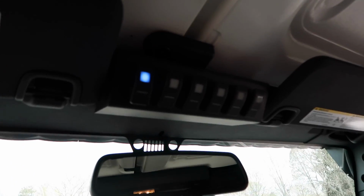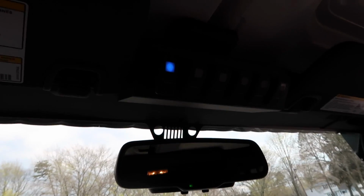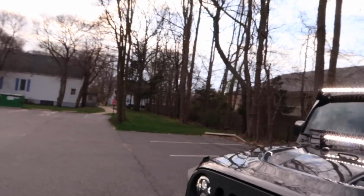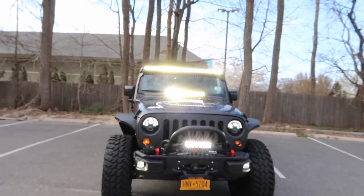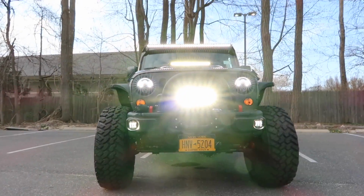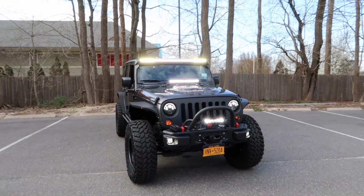Over here, you're going to see that's my SPOD, and switch 1 turns on all the amber lighting on the lights. And I'll go ahead, I'm just looking around, make sure there's no cops. Boom, boom, boom. Alright, I'm gonna do this quick because there's usually a lot of cops in this area, but if I'm standing right here, you get an idea just how bright this really is. At nighttime, I can't wait to make the video to show you guys.